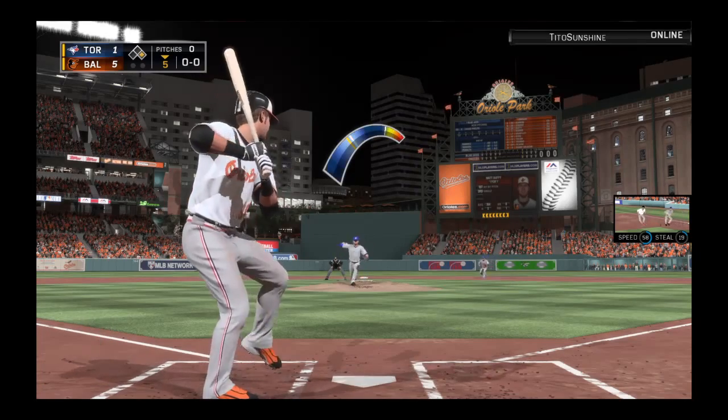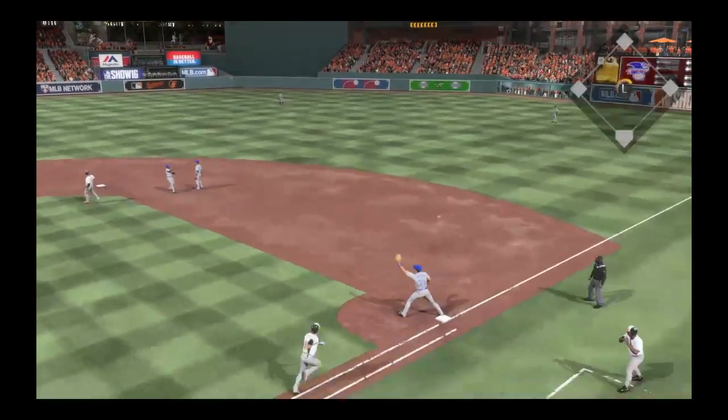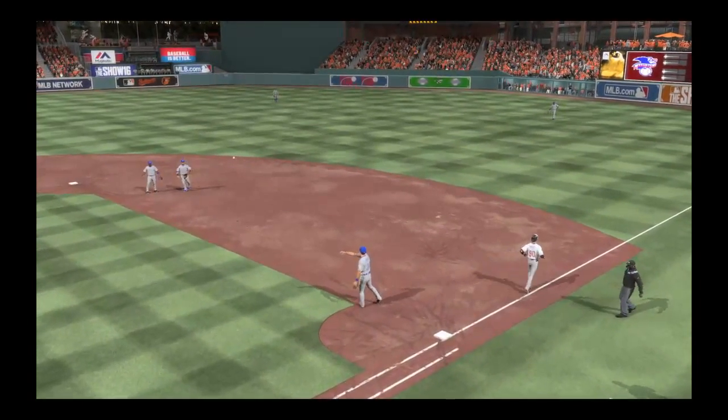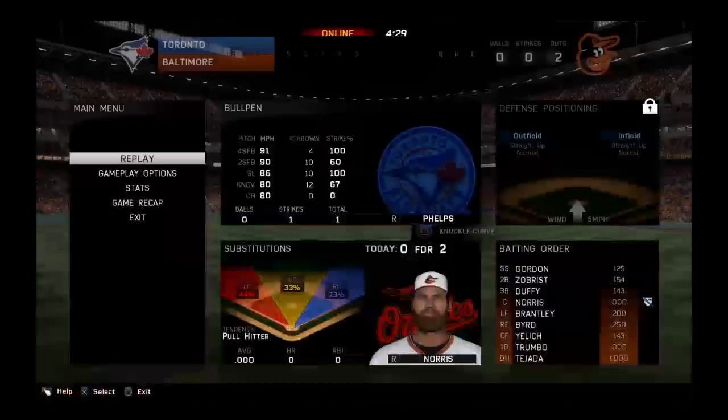First offering on its way. Hit hard on the ground towards second. Rollins on to first, and how about that? He comes right out of the bullpen and gets the double play ball with 1 pitch.